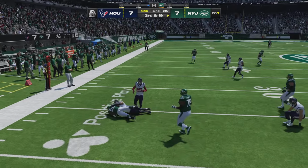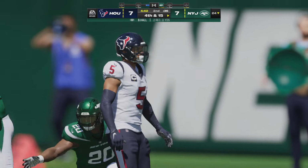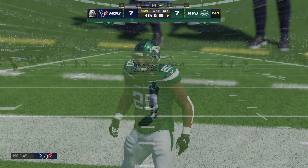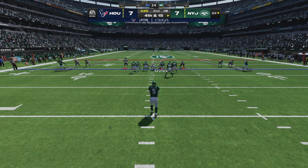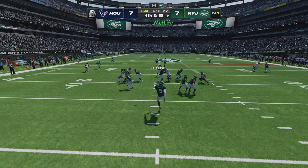They'll set up the screen for Hall. And he'll go down just shy of the 25 at the 24-yard line. He did his best to just get 4 out of that, but not enough. And now 4th down. On 4th down, here's the veteran Thomas Morstead to punt for the Jets.